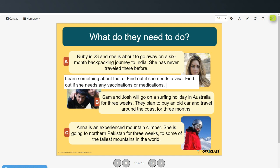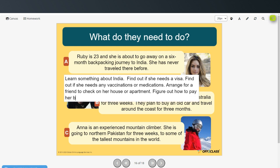And if she's going to be gone for 6 months, she needs someone to check on things, arrange for a friend to check on her house or apartment and figure out how to pay her bills while she is away.